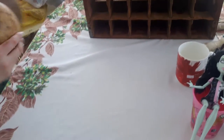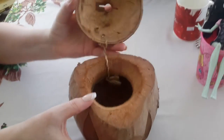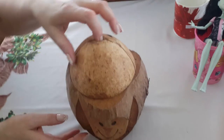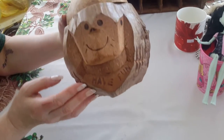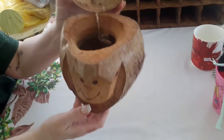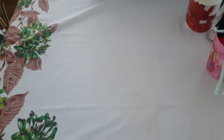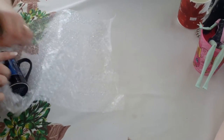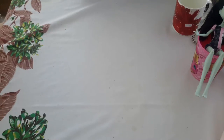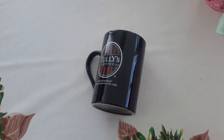Oh, and I got this for my friend Sarah. Needs a coconut shell to mend a broken elephant ear on her little toothpick holder. So this is raw materials for Sarah. She's very happy to get this thing. Oh, I think this is from Dream Thrift. Yes, these are from Dream Thrift. Tully's Coffee. I don't think they have Tully's anymore.